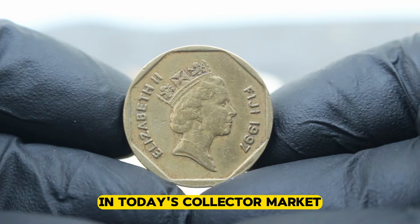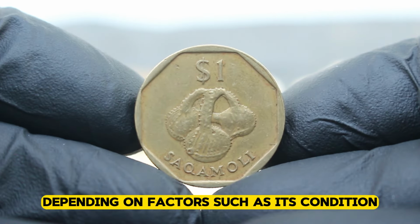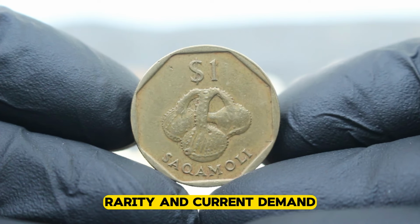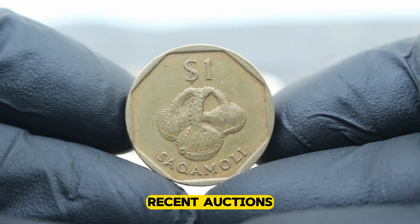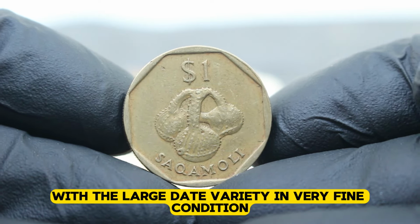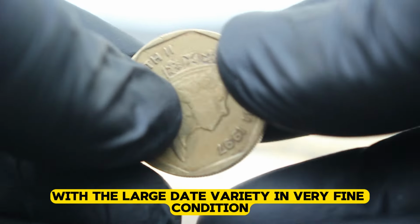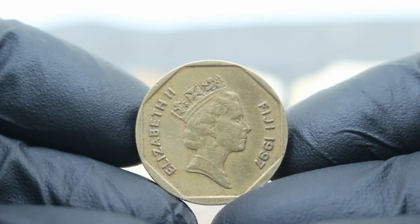In today's collector market, the value of this coin can vary depending on factors such as its condition, rarity, and current demand. While it's difficult to pinpoint an exact value, recent auctions and sales suggest that a 1997 Fiji $1 coin with the large date variety, in very fine condition, can command prices ranging from several hundred to several $1,000s.